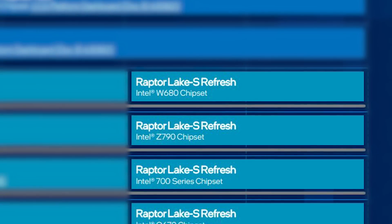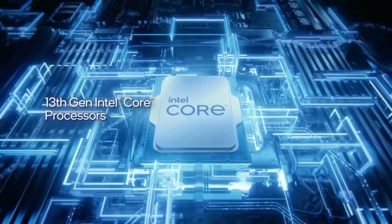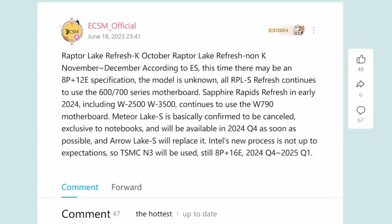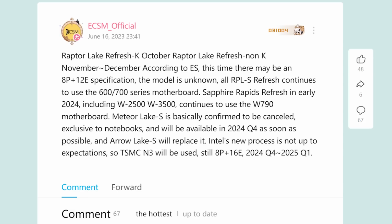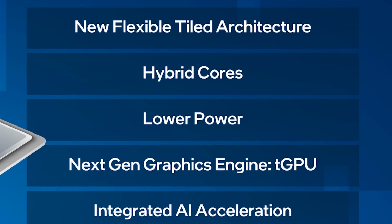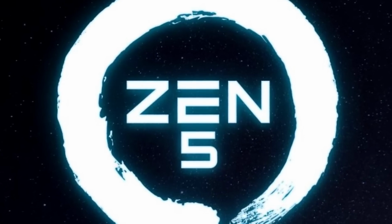Of course, this is a refresh, so it's likely not going to be any huge jump in performance or anything like that. It will apparently still use the 600 and 700 series boards, so that's good. But unfortunately, if this is true, it means that the refresh is taking the place of their desktop Meteor Lake, as according to this, it has been cancelled. What sucks is that Meteor Lake was set to be a real new generation, though of course this could give AMD the opportunity to come back hard with Zen 5, so Intel had better look out.